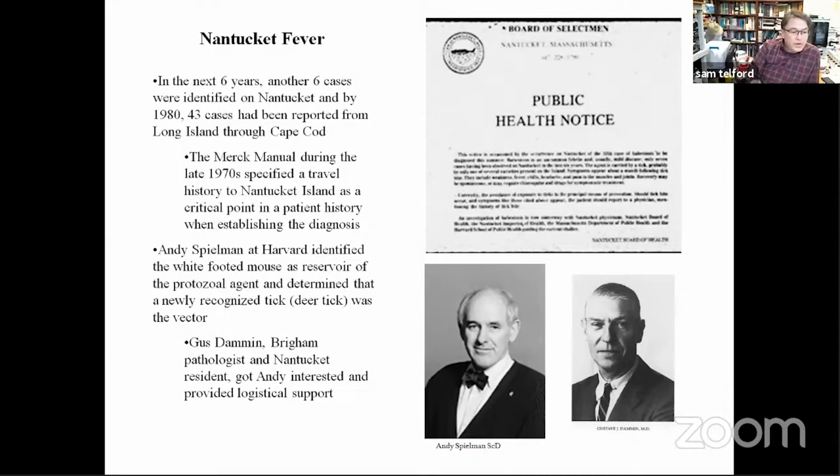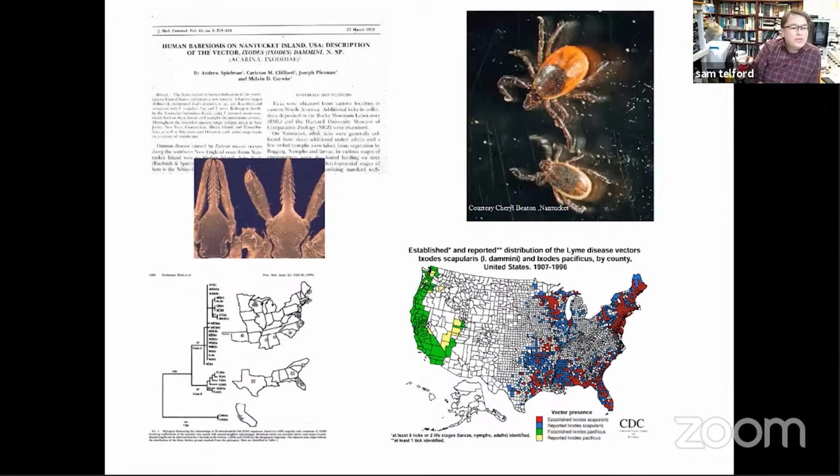So he started working on this tick, and a prominent Nantucket resident, the late Gus Damon, a pathologist at Brigham Hospital, got Spielman interested in the problem and provided support, a place to stay out of his house in Sconset, and obviously served as a clinical reference interfacing with the Cottage Hospital. So Andy described the tick as a new species, Ixodes damani, after Dr. Damon, and we called it a deer tick.